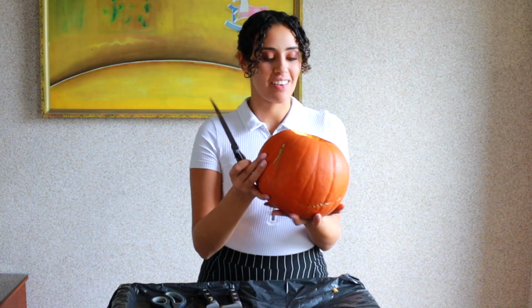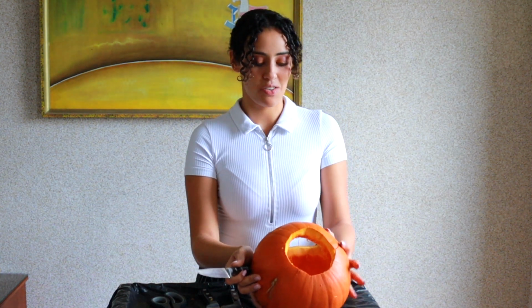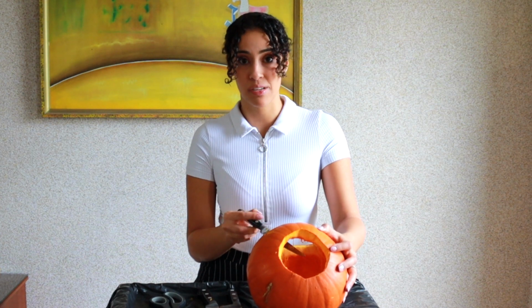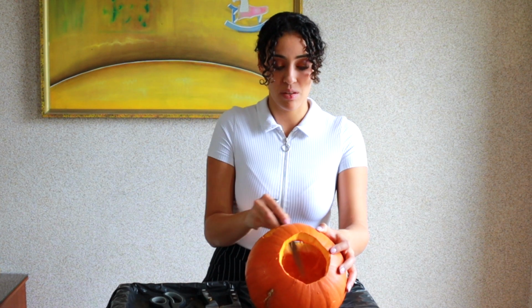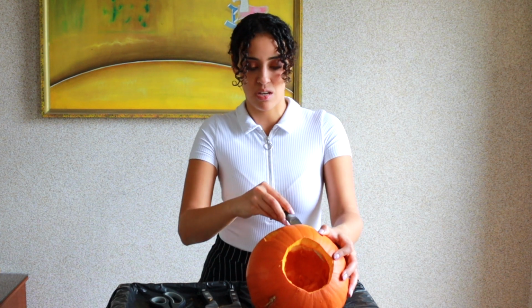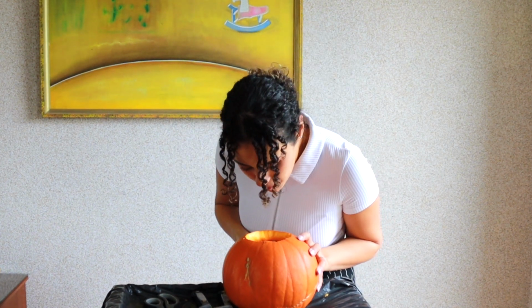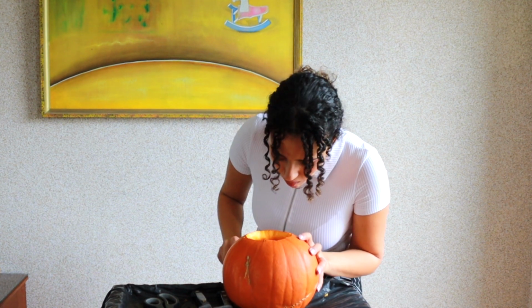I like it. Okay, I understand now why you need to cut out the insides completely, because now you can see the insides from his mouth and his eyes, which look horrific. So I'm gonna need to clean that up a little bit so that when you put in the candle, it actually looks nice. Really good in reach, I think.